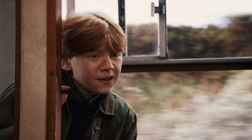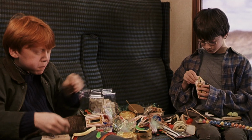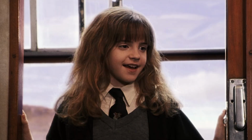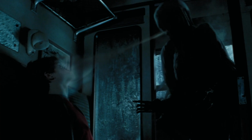This is where Ron asks to share a cabin with Harry, the trolley witch tempts them with her candy cart, and of course Harry buys the lot. And we get our first look at Hogwarts' most clever witch. Hermione drops by looking for Neville's toad. But it wasn't always light and happy here. In The Prisoner of Azkaban, Dementors paid a visit to this very train.